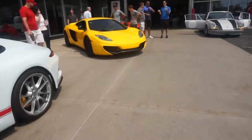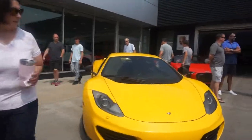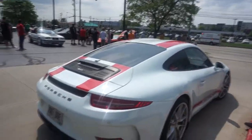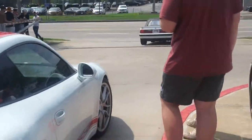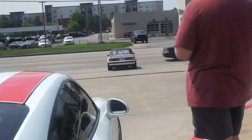Another 911, McLaren. What is that? Oh, it's an R. I kept thinking it was an S, but it's not. I knew it wasn't an S because last time I saw it, it's not a GT2 or a GT3. This old Stang, what are you about to do?